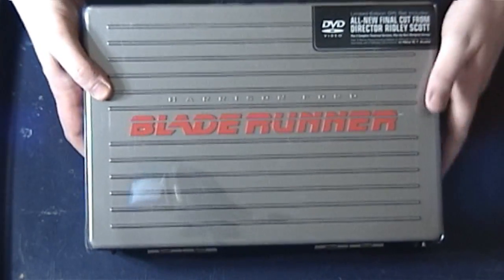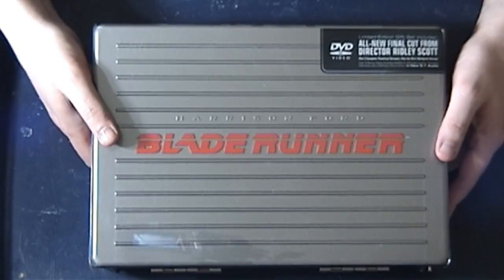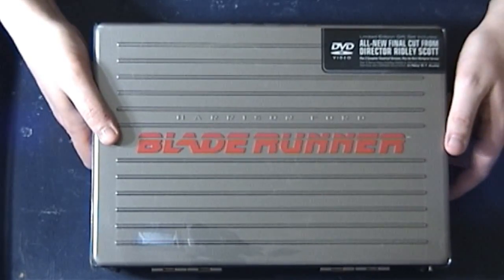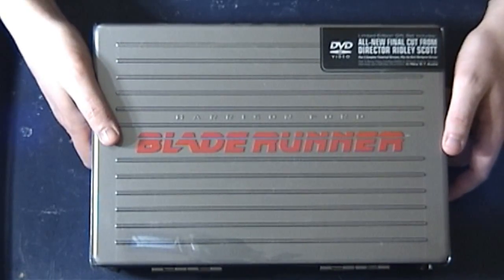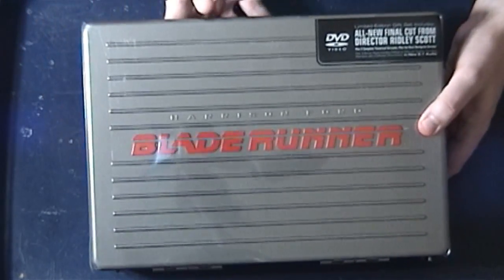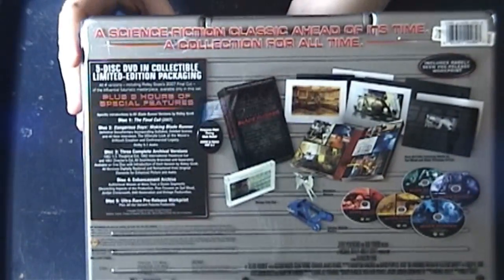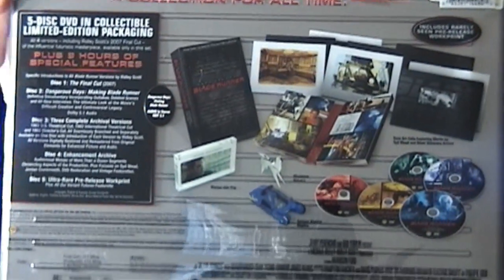Now, as I mentioned, I do have the standard DVD edition, not the Blu-ray edition. This originally came out in 3 versions: DVD, Blu-ray, and HD DVD, actually. It came out right in the midst of the format war of a couple years ago now. So, first thing is you take a look at the back, and it gives you a quick look at all the contents, which is quite nice.